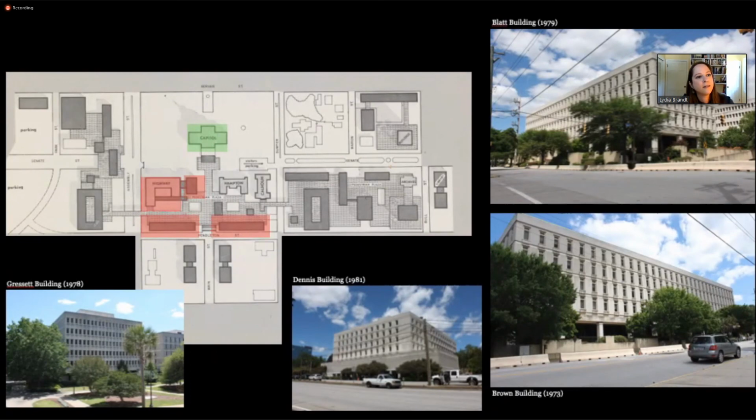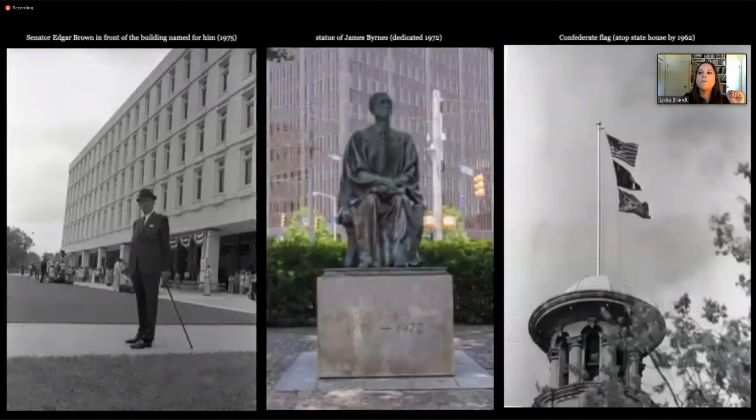How was Strom Thurmond's monument financed? So Strom Thurmond's monument was financed privately. So both Strom Thurmond and Jimmy Burns, and I skipped Strom Thurmond because I figured most of you knew that story. But let me find the picture of Mr. Burns.